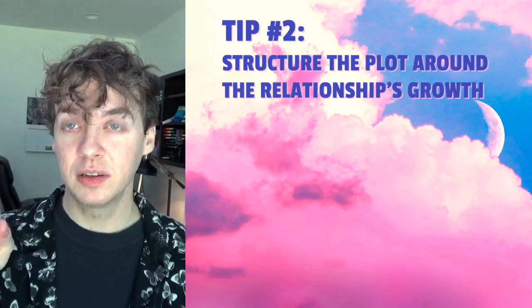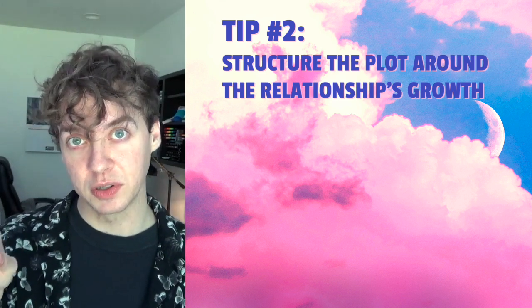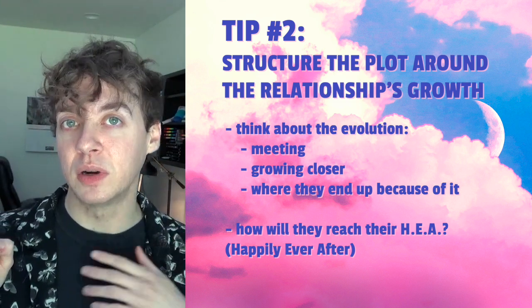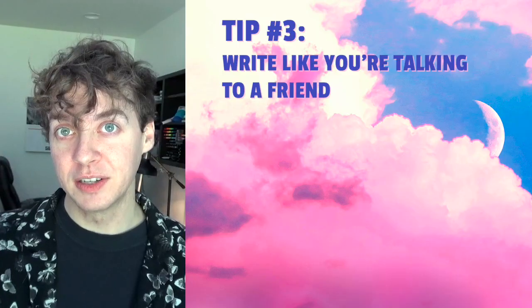Number 2, pick your plot progression based on the relationship you're featuring in the book. Rather than having to force yourself into a traditional story structure, think about how you want that relationship to evolve throughout the story. And number 3, write like you're talking to a friend.